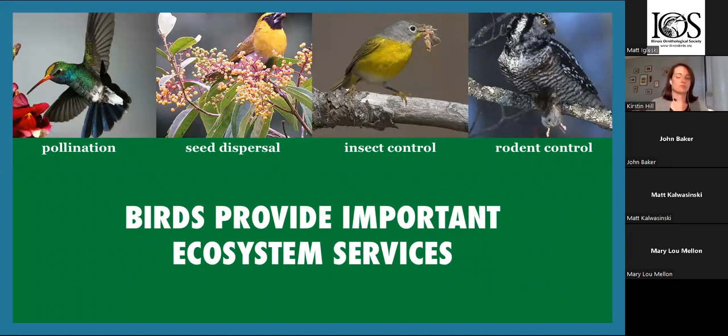So when you provide a space for birds to live and to thrive, you also get pollination services, you get seed dispersal, insect control, rodent control. So it really kind of goes both ways. So the farmers, they're helping the birds, and the birds are helping the farmers as well.